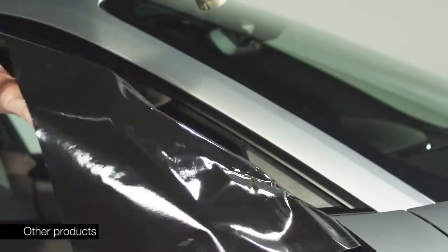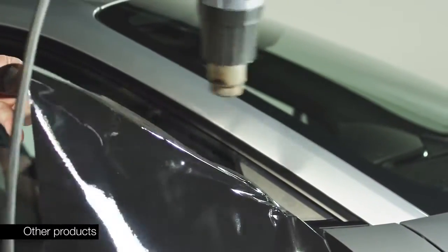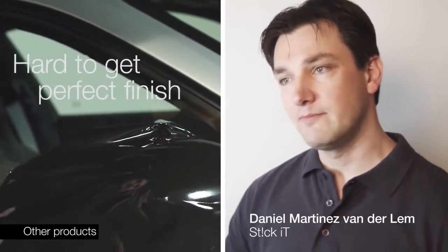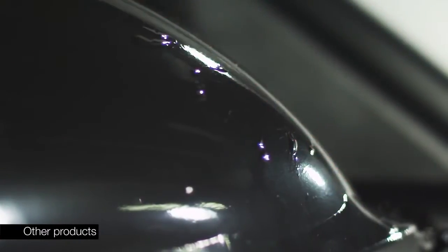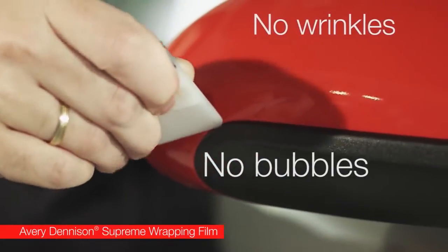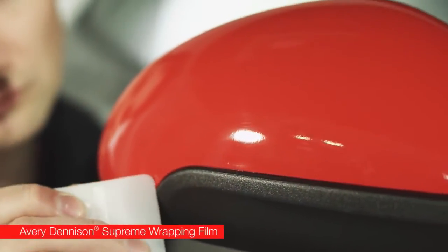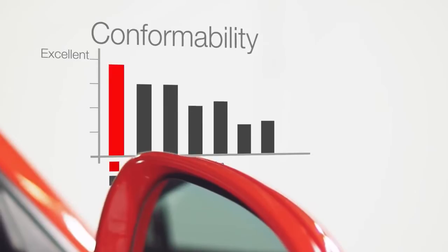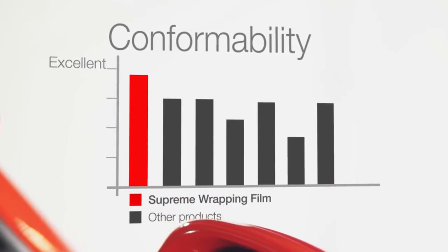Especially with the conformability of some of the materials and then using the heat gun, it became quite soft and it was very hard to get a perfect finish without any wrinkles. No bubbles, no wrinkles, no handling problems using heat with Supreme wrapping film. And as you can see, the test reports show once again that Supreme wrapping film is the leader.